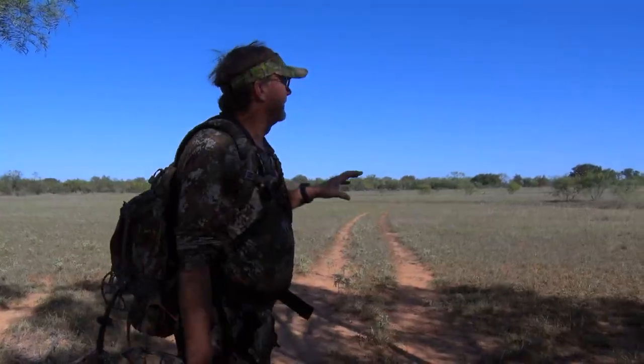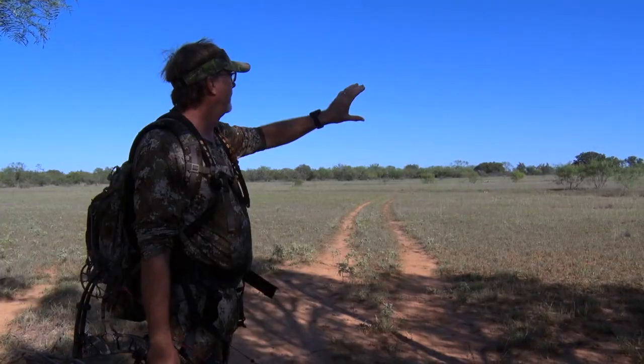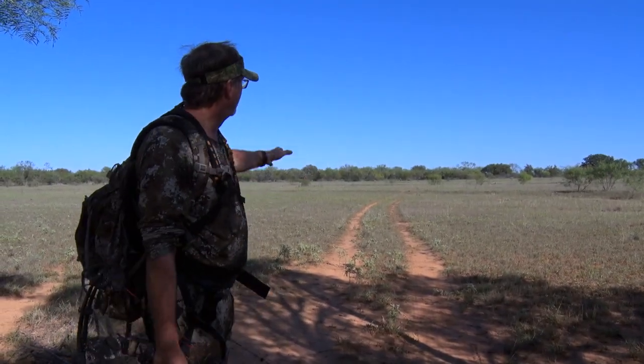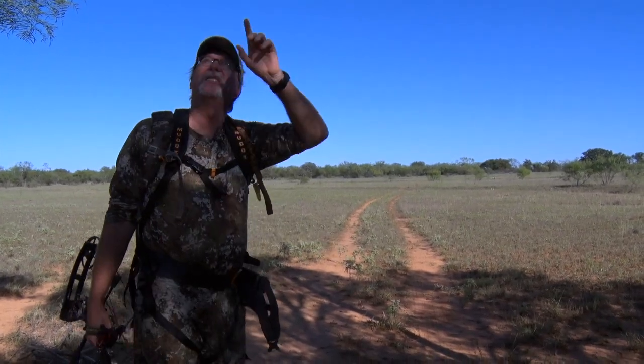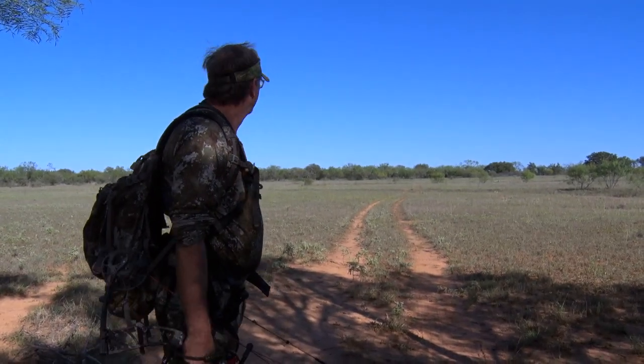So this is the field we set up in this morning. Most all the deer, I'd say 80% of the deer left going kind of back that way. So we're gonna go in along this 2-track that goes to that tallest tree right over there. That's where our stand is. And the plan or the hope is as the sun sets back this way, they'll come back out into that field in the same general area.